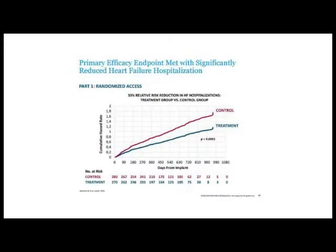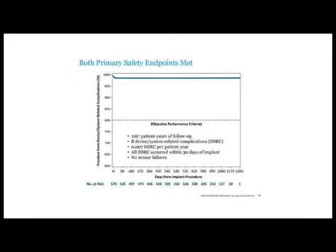The trial showed that there was a reduction in the risk of being hospitalized for heart failure if you were in the treatment group, if you had your pulmonary artery pressure monitored basically on a daily basis. All the safety endpoints were met, none of the sensors failed, and people were, for the most part, compliant with the program and had their pulmonary artery pressure monitored.